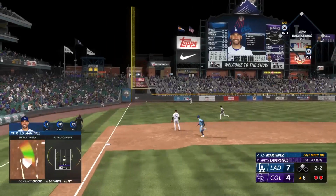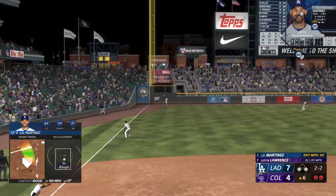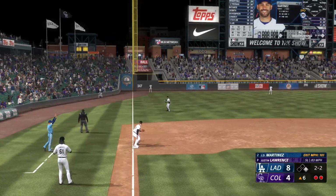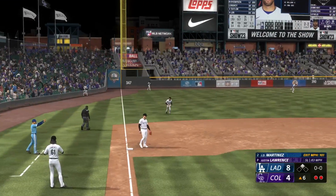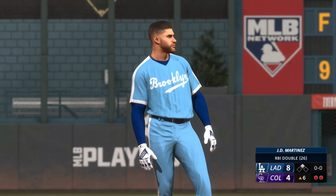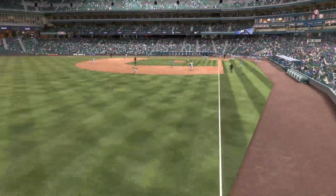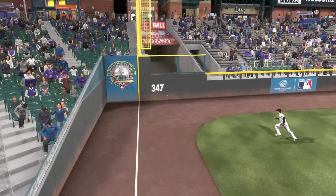Down the left field line, could be extra bases. Rojas headed for the plate. He will score, and it's 8-4. Puts a run on the board and picks up an RBI. A well-deserved double on a great swing. Got everything going on time. He stayed balanced and he squared it up about as well as you could possibly ask.